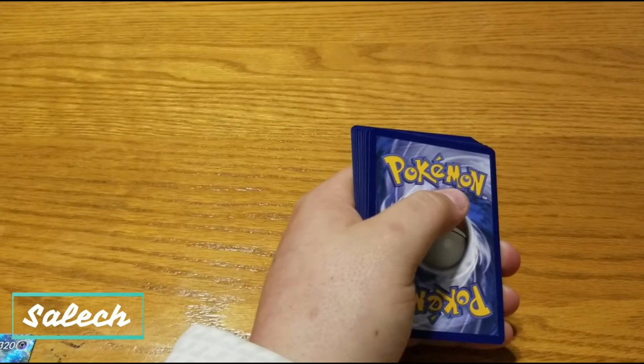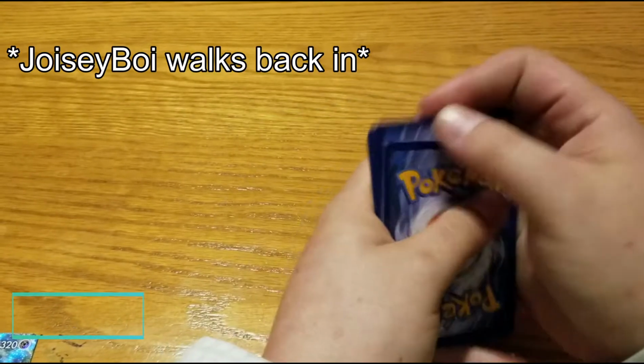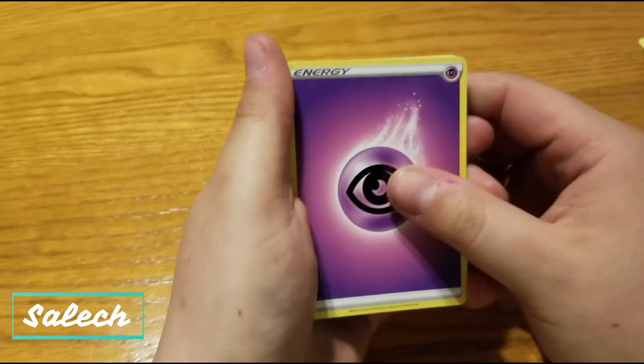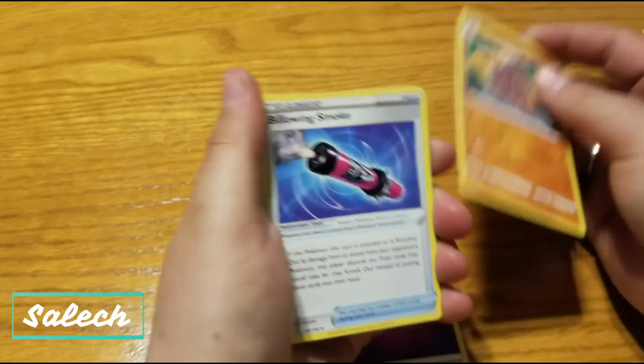I need some help on these. Your good luck charm is here. Yes, thank goodness, because I only got one. I need your help. Scissors, VMAX. I need your help. All right, look at this. I'm on it. Doug Trio. This pack is gonna be nice.